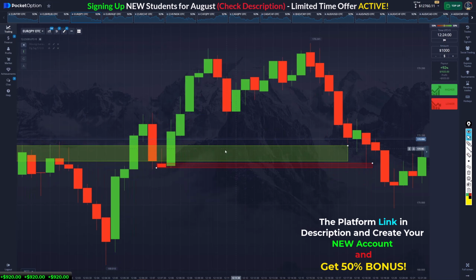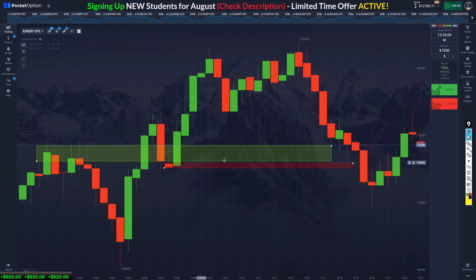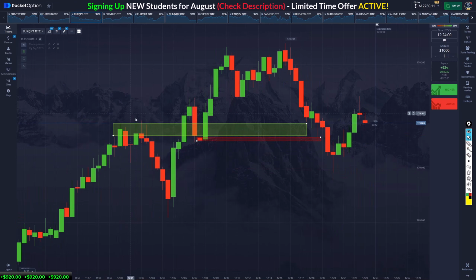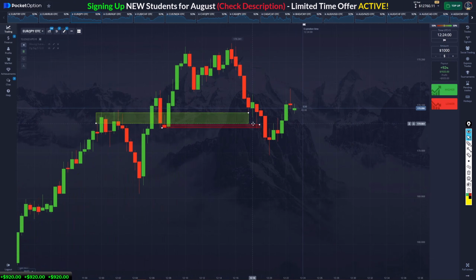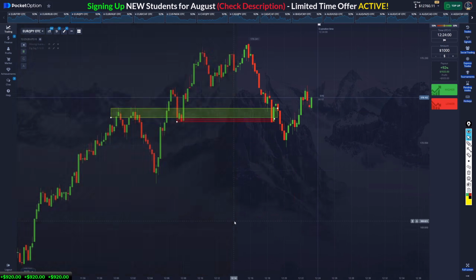What do we mean by fresh? It's if nothing inside of it, nothing has touched this. It's fresh, okay? So it just comes here and it's boom, reject, because there's a lot of bars down here, because this is a resistance turned support, and we are in a major and minor uptrend, and it's a good opportunity to take this. If we go to an even lower time frame, we might find even better entries.